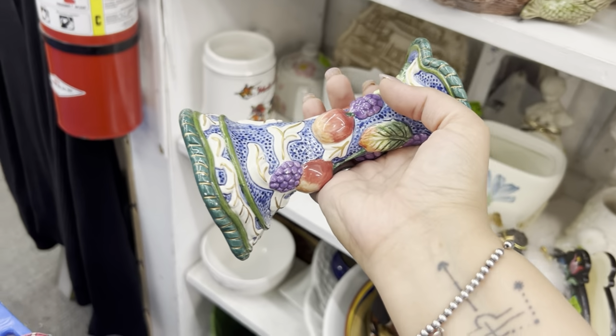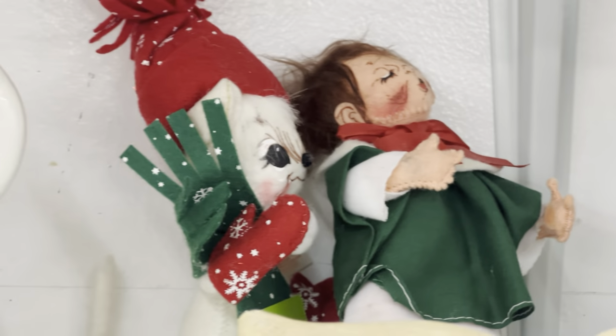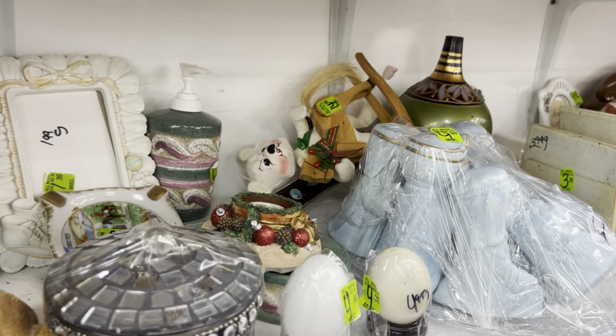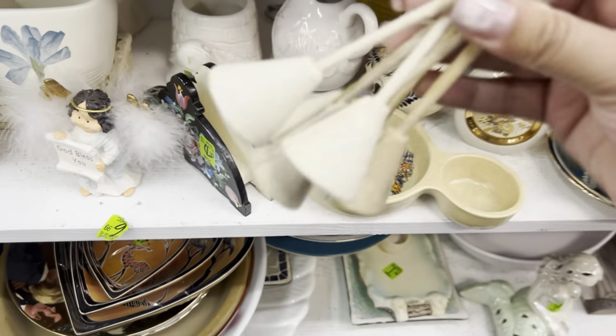Candle holder here. Thought it was Fitz and Floyd. Not that I would have picked it up. Sorry y'all, if you like Anna Lee dolls, I definitely don't pick up Anna Lee dolls ever anymore. I have some, but they really creep me out. Like, just as bad as clowns.